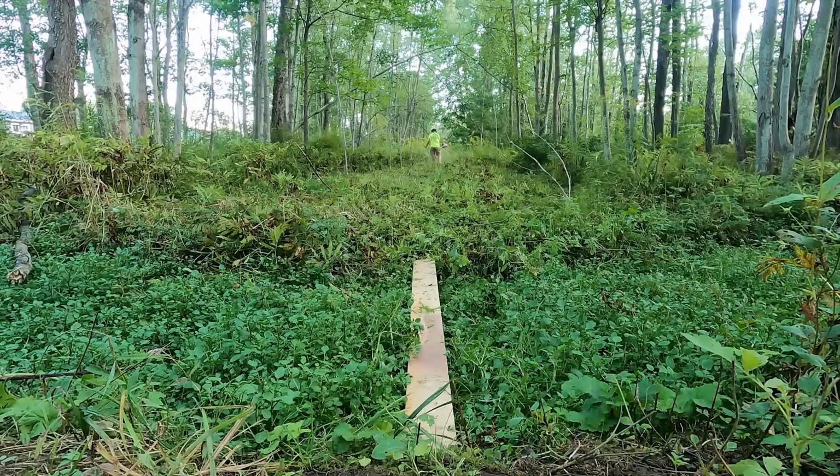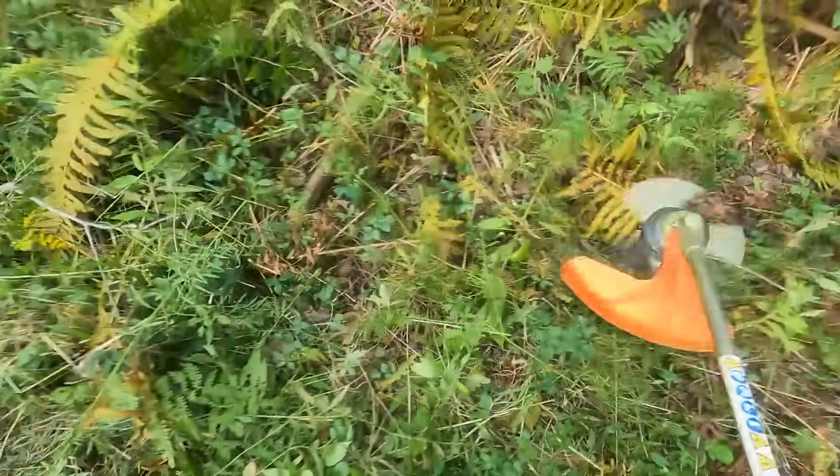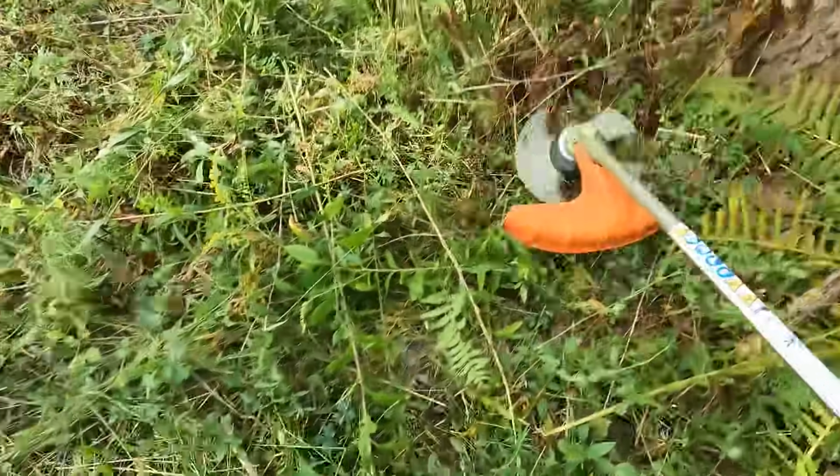I know I'm going to have to build some sort of bridge for this. I can't put in concrete, I can't put in culverts, I can't put in pipes, I can't do anything structural because this area is a wetland and the DEC already told me that I couldn't put that kind of stuff in. I have been able to clear most of the road.